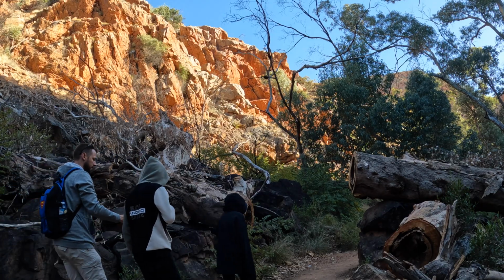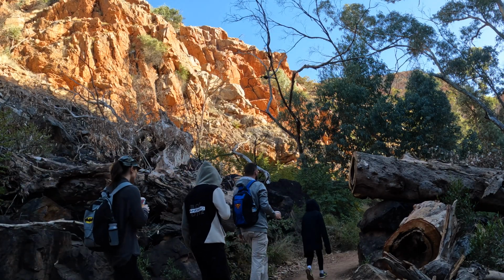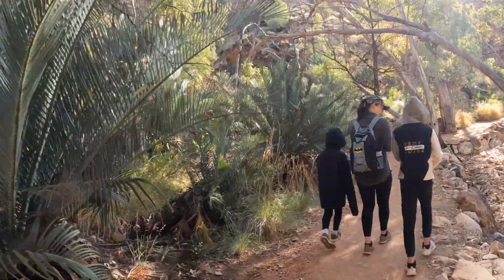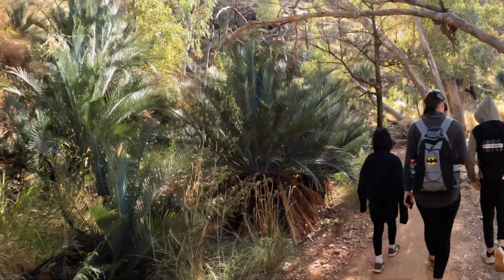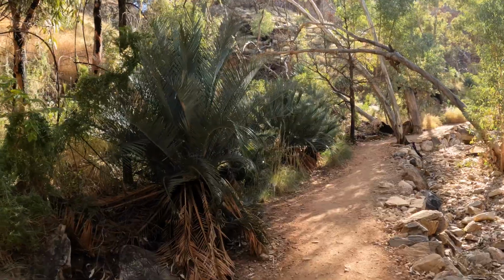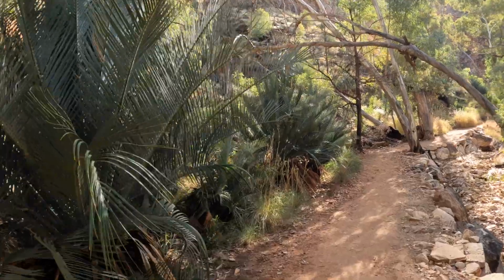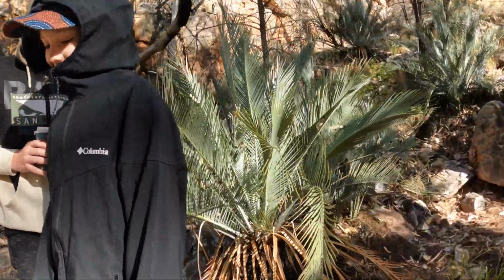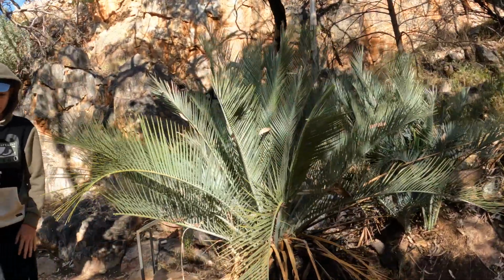As we walk along the path, you can't help but admire the vibrant contrast between the rugged red rock and lush green cycads which have survived in this environment thanks to a small but steady flow of water. These ancient cycads are from the Jurassic Era of dinosaurs and are an ancient relic from a cooler and wetter climate when Australia was covered by rainforests and a large inland sea.